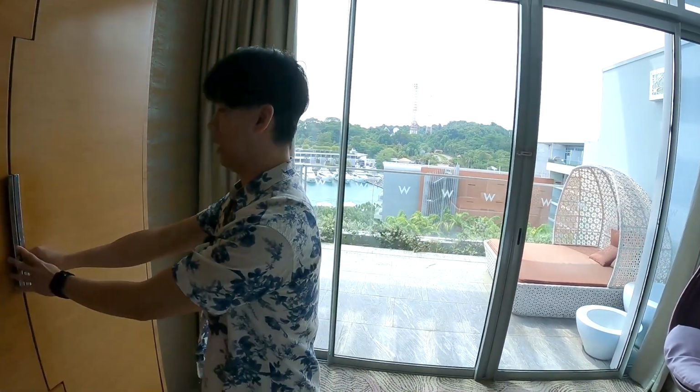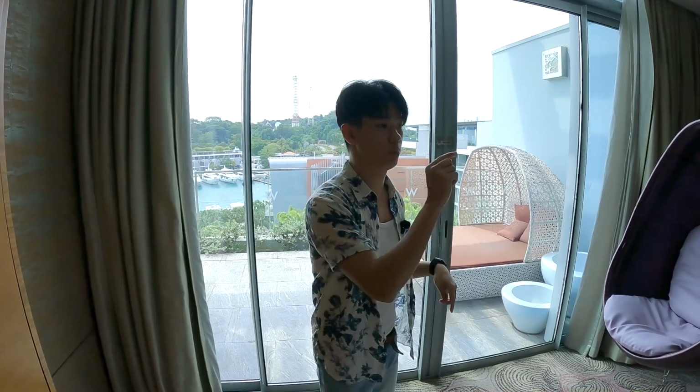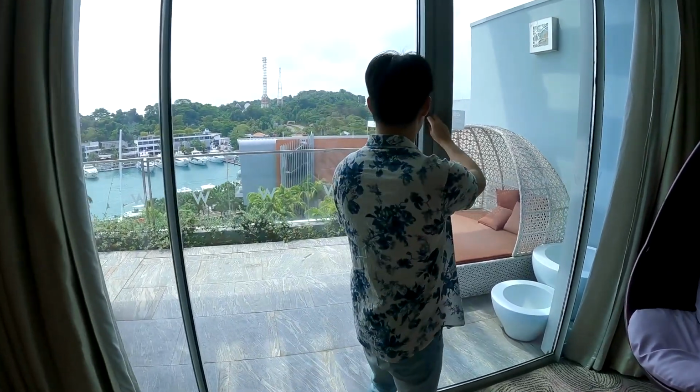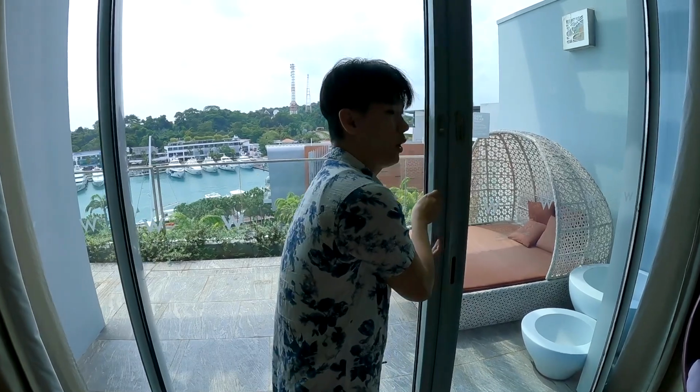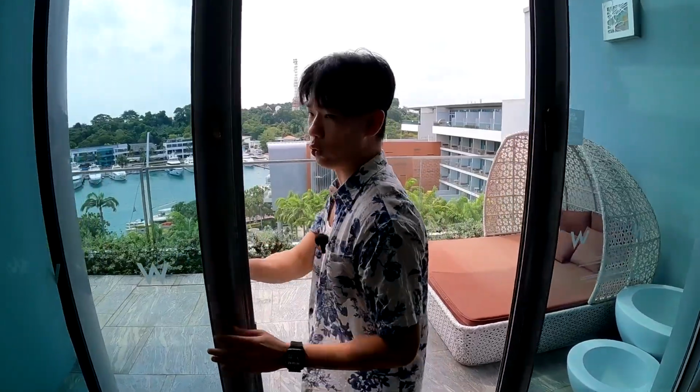Okay, and the curtains here, it's all powered, it's the auto one, so you just need to press the button to open and close the day curtain. So right outside is where we find the balcony and also the pool.